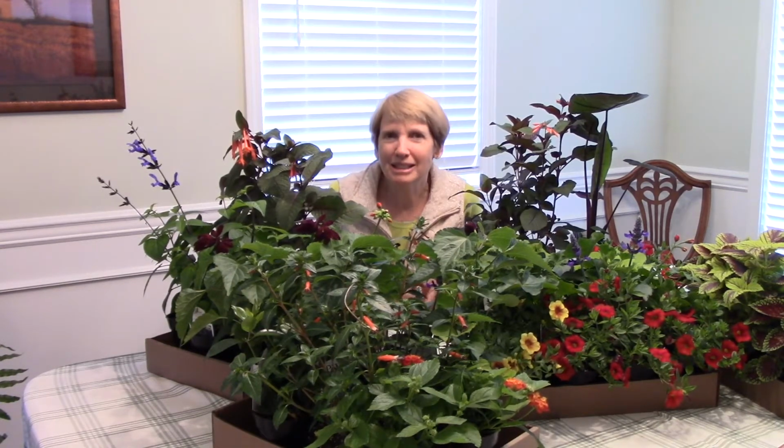I wanted to quickly talk to you about what makes a stunning container, and that is 3 different elements: thrillers, fillers, and spillers. The thriller is typically a tall plant that maybe has gorgeous flowers, pretty colors, or maybe an interesting texture. No matter what, it's something that makes you say, wow.